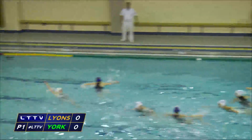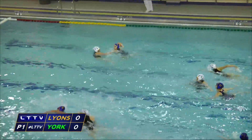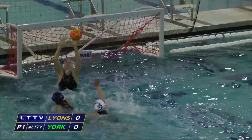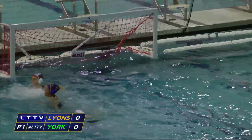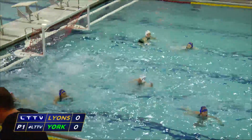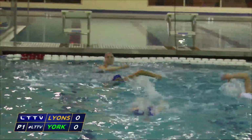There's a long pass to the top left. LT getting very close to the goalpost, but still missing just barely as York was able to block that pass. It was a very close pass.